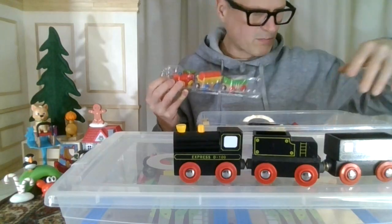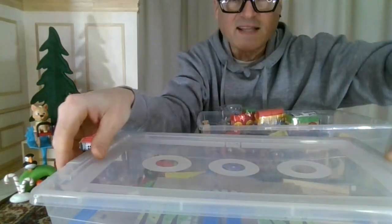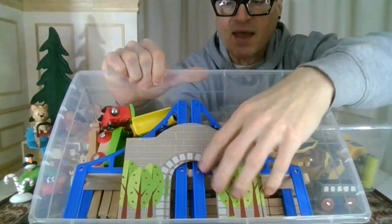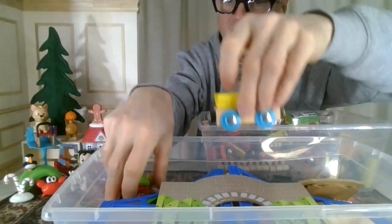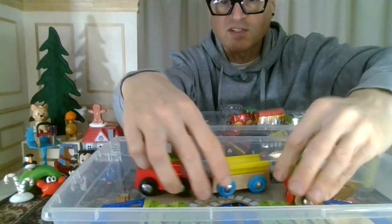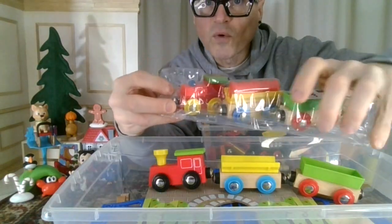And I have one that's very similar to this that I opened before that came with the huge Walmart set. I guess the Walmart set must be Spark Imagine, that Spark Imagine kind of collection. But here are some of the pieces from here. Here are the trains that are very similar. This was just an older version of this one.